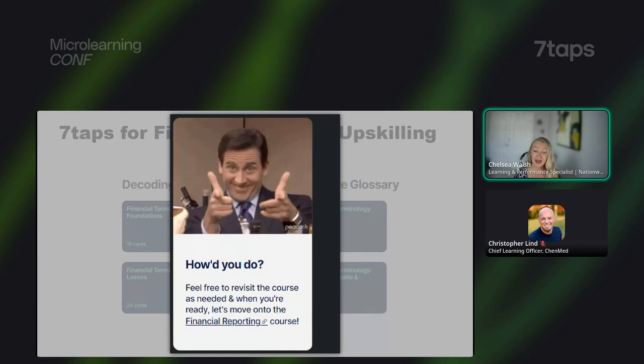And again, the impact of this, we now have an organization-wide opportunity to upskill in financial literacy, which grants associates the understanding of how their roles connect and contribute to our overall organizational success. So 7TAPS has really helped support us in our organization's goal to remove that intimidation and confusion around financial jargon and rather build a culture in which associates are learning to embrace and really apply their knowledge of financials.